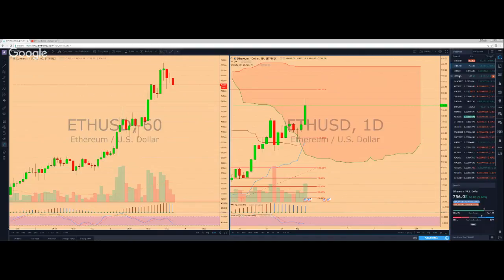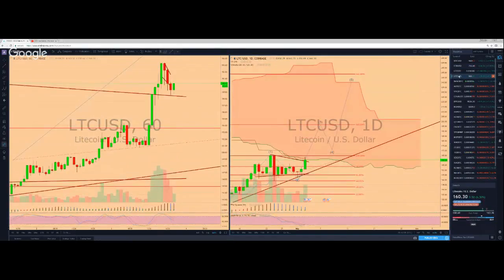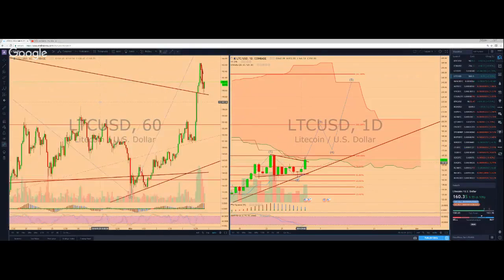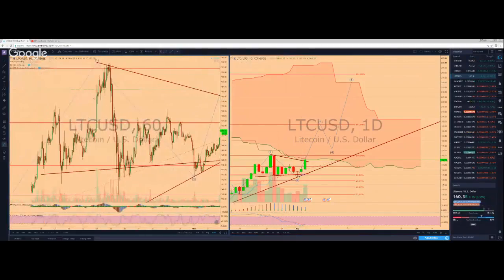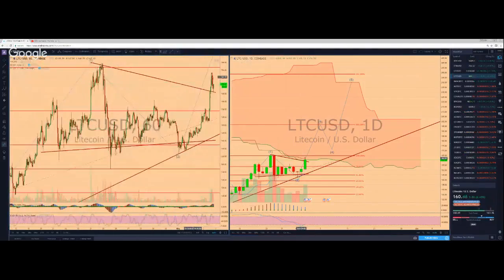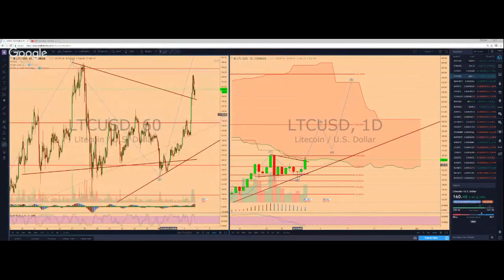All right, one more. I'm going to take a look here at Litecoin. Litecoin happens to be at $160.30 at this moment in time. I've seen some downward movement. I have a trend line here that is based off of our shorter term 1 hour chart. So I'm looking at this from the perspective. Let me just zoom out a little bit over here, see if we can see this.